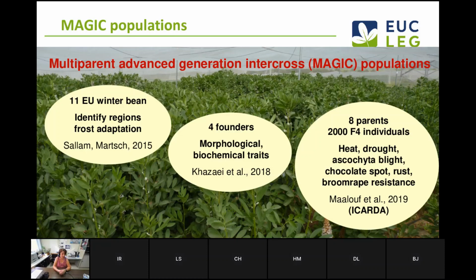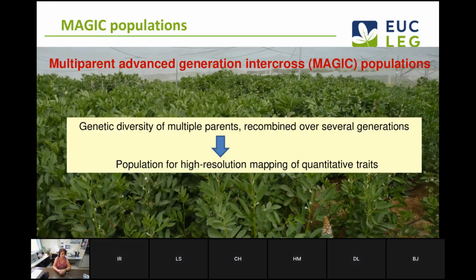This second one in 2018 was for morphological and biochemical traits. And the last one, which is quite important because it includes eight parentals and a great variability for both biotic and abiotic stresses, is being developed at ICARDA by Fouad Maalouf. Of course, the use of a wider genetic diversity from multiple parents and the combination over several generations has produced populations with higher mapping resolution as compared with biparental mapping populations.